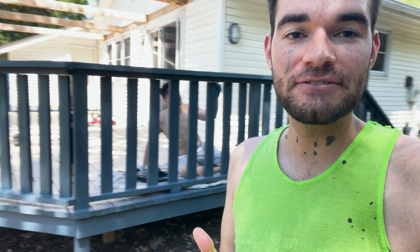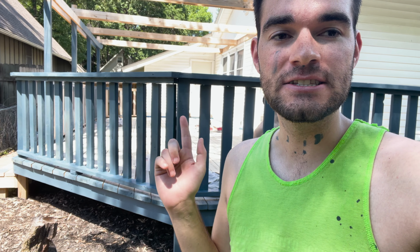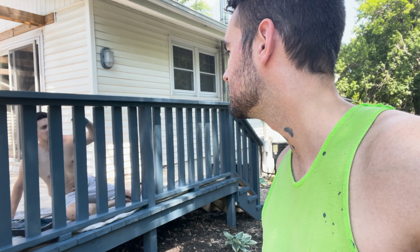Okay, as you can tell, we've been staining some more. I have not filmed anything. We just kind of wanted to get going. It is actually a week later, and we have just been going all day. I started around 9. Graham had to finish working, and now it's about 3 o'clock, and we've gotten a lot done.